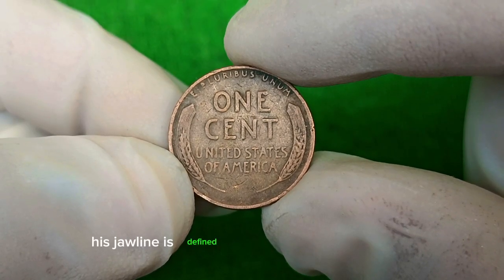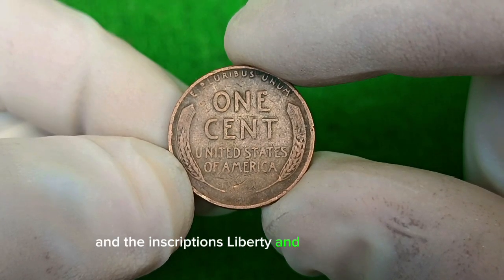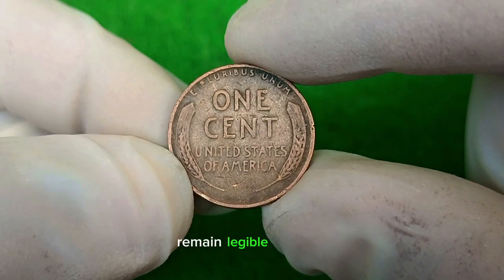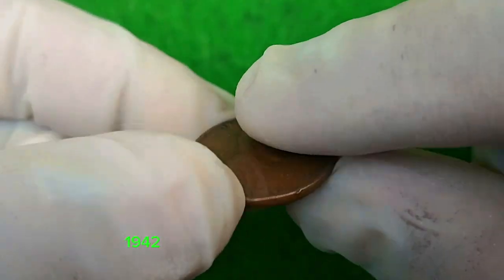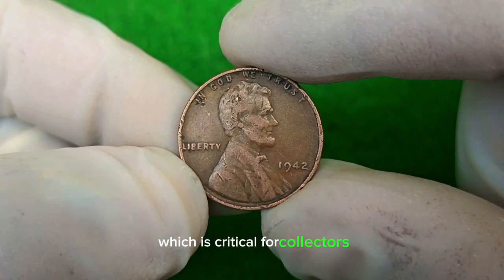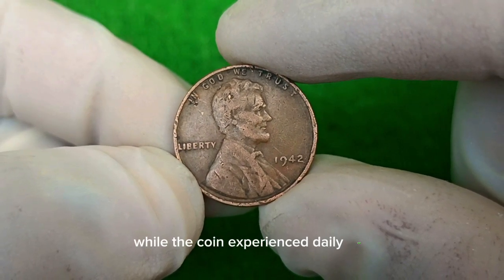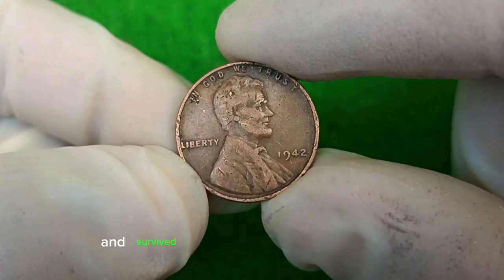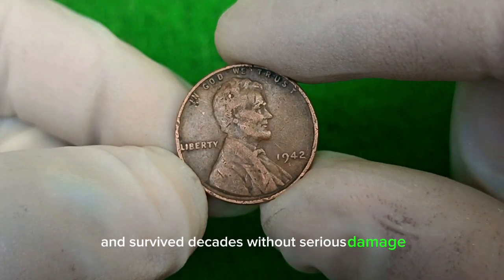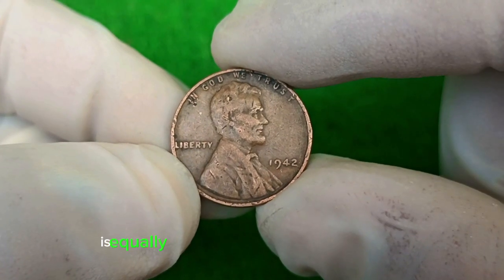His jawline is defined, hairlines are distinguishable, and the inscriptions "Liberty" and "In God We Trust" remain legible. The date, 1942, is sharp enough to be easily read, which is critical for collectors. This level of preservation demonstrates that while the coin experienced daily use, it was handled with care and survived decades without serious damage. The reverse side, featuring the classic wheat ears, is equally important.